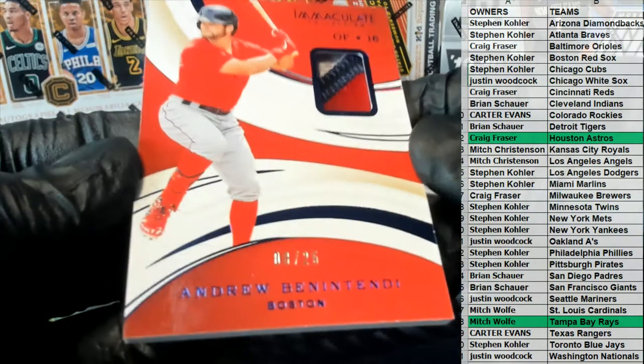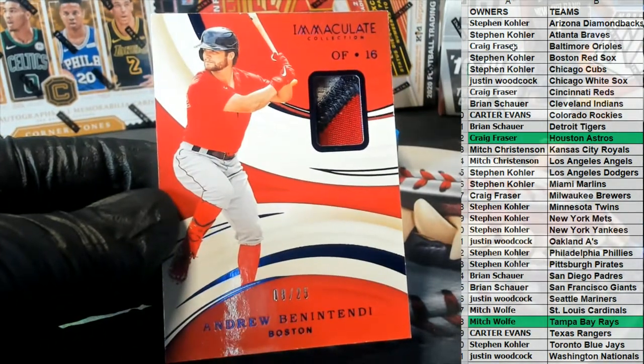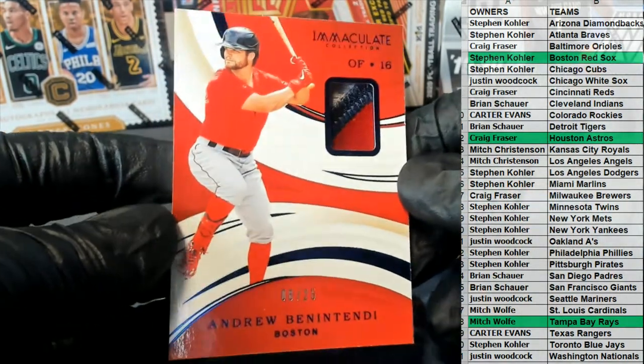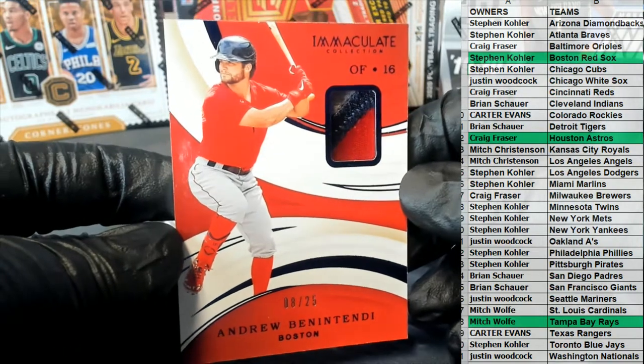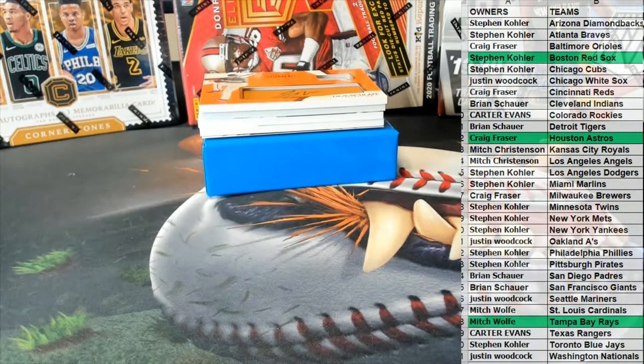Next up is Brendan Tendi. 8/25 right there for the Red Sox. Steve-O. Stephen K. out there. Very nice. Shout out to Stephen K. Won the Gardener of the Year award out there for his fine garden. 8/25, three color. Brendan Tendi. He got traded, didn't he? Didn't he just get traded? Stephen K.